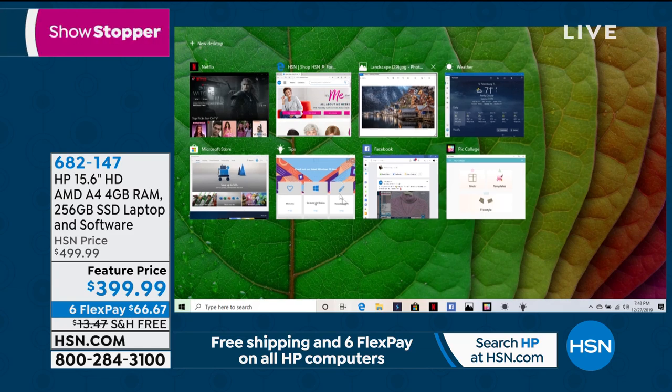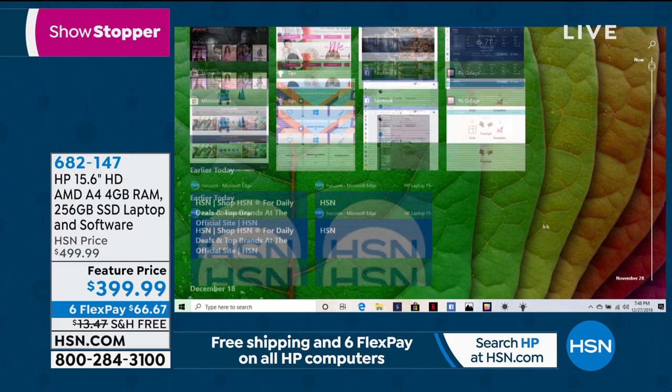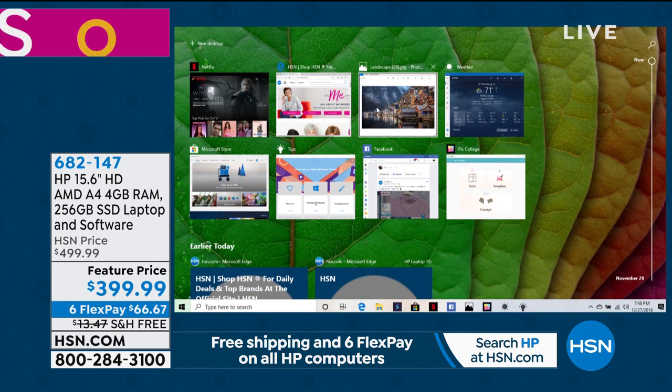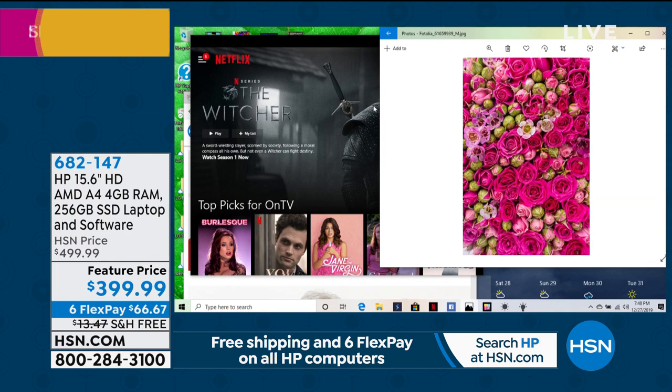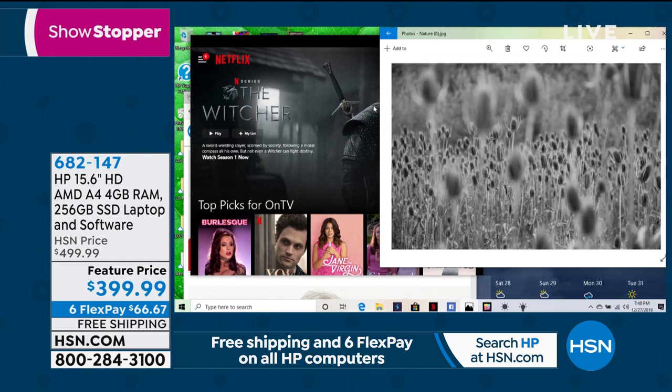But in reality, I've got eight things on my computer, plus a bunch of different websites up and running all at the same time. No hourglass, no hesitation whatsoever. As soon as I click on it, it's back to responding again because it has that updated processor from AMD.